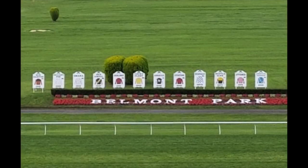Now, it's a little bit different this year. Due to the coronavirus pandemic, the Belmont Stakes is now the first leg of the Triple Crown Series on Saturday, June 20th. And then the Kentucky Derby isn't going to be run till the first Saturday in September. And then Pimlico is going to run the Preakness Stakes, the final leg of the Triple Crown, early in October. So the Triple Crown's more spread out this year, different distances as well.